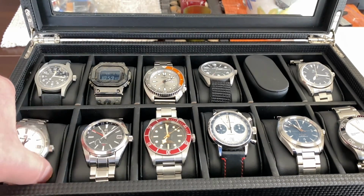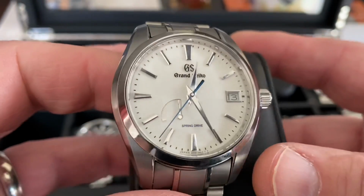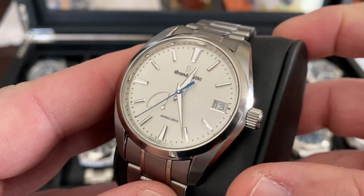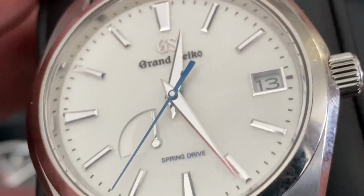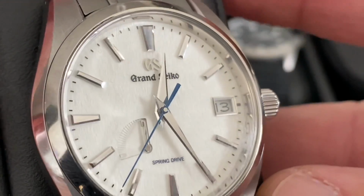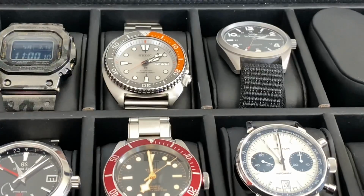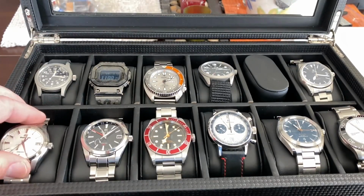This one here is another watch that I've actually had on the channel, and an icon in the watch collecting scene for sure is the Grand Seiko Snowflake. And I know I'm not going to be able to show the Snowflake dial very well, but you guys know what it looks like. I've done a video on it and stuff. There it is. You can see it a little bit right there. But awesome, awesome watch, and definitely going to be a cornerstone in her collection for sure.